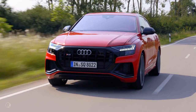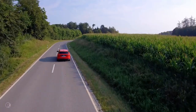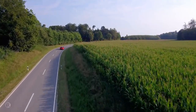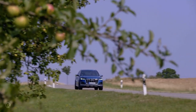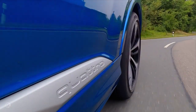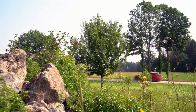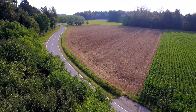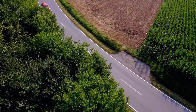With the SQ7 and SQ8 TFSI, we introduce a V8 biturbo petrol engine delivering 373 kilowatts, which means 507 horsepower. The torque is 770 newton meters, and we also have the quattro all-wheel drive as standard. Both cars accelerate from 0 to 100 kilometers per hour in 4.1 seconds, and the maximum speed is limited to 250 kilometers per hour.